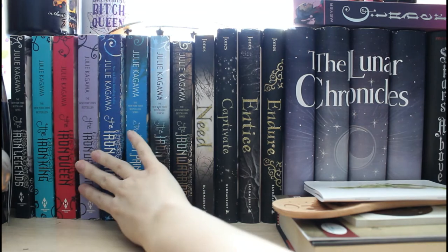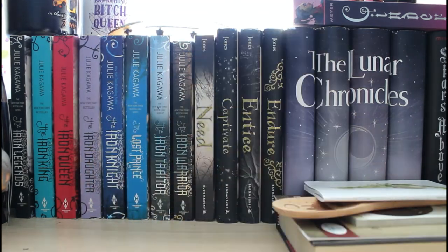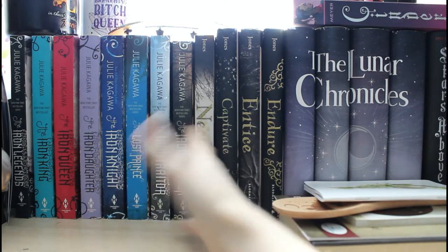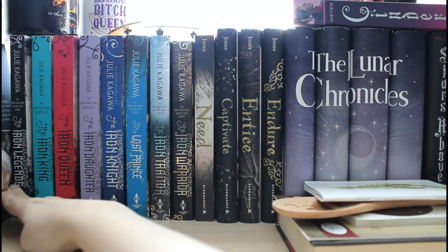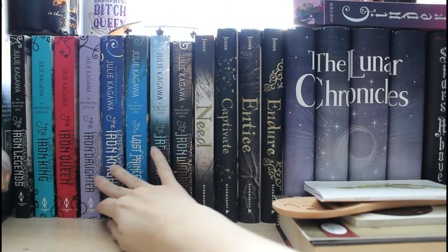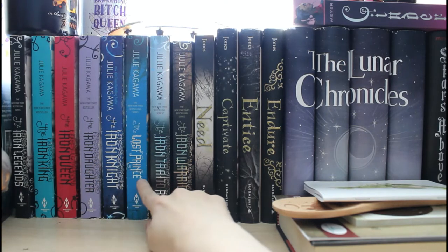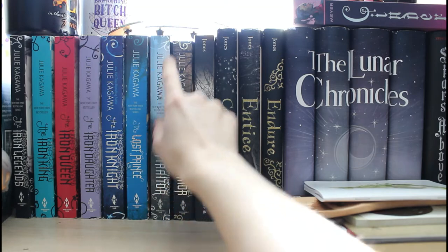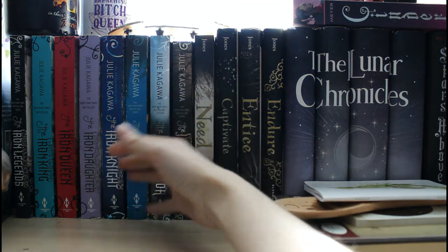These books are basically like my fairy books. We got the Iron Legends over here. The Iron King, the Iron Queen, the Iron Daughter, the Iron Knight, the Lost Prince, the Iron Trader, the Iron Warrior. Which I hate that this is shorter than the rest, I don't understand.